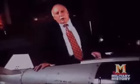JDAM converts conventional gravity-driven bombs into smart ones. A tail kit containing a global positioning system and inertial navigation system monitors is attached to existing 500, 1,000, or 2,000-pound free-fall bombs. This is a JDAM guidance kit. Right now it's attached to a 2,000-pound Mark 84 warhead. And just about this section here is the heart or brains of the navigation and guidance function.